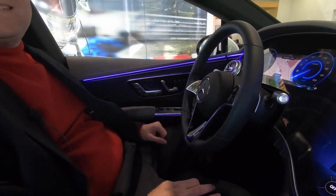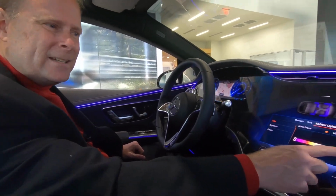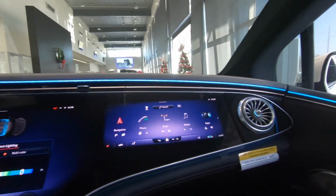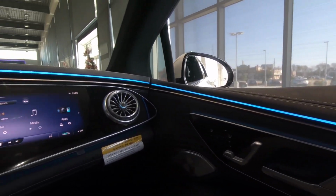You also have 64 different colors. If you're wondering what all is right here, that is 64 different colors. And we'll just change it one time there. That's still pretty easy to see, a lighter blue, but obviously a lot of great features there.